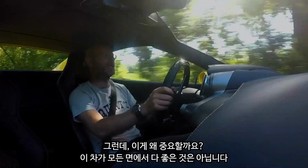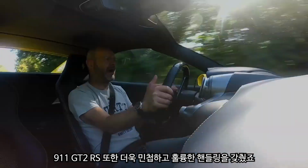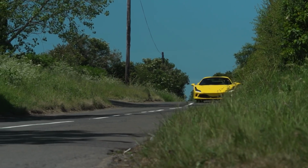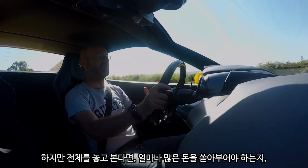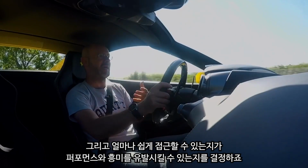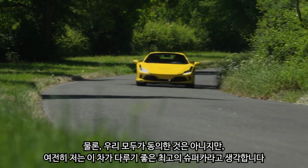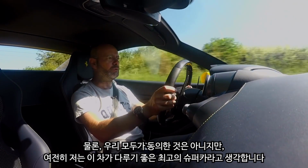It's not the best car in every aspect. I think a McLaren 720S steers more nicely, probably rides a bit more smoothly. A 911 GT2 RS is a bit narrower and has terrific steering as well, probably nicer than this. And the Lamborghini Huracan has, of course, that wild V10 engine. But taken as a whole, because of how much fun it wants you to have and how accessible it makes its performance and entertainment, there's still no question for me. I mean, not all of my colleagues agree, but for me, this is still absolutely the best supercar you can buy.